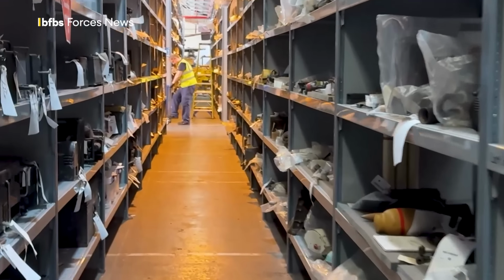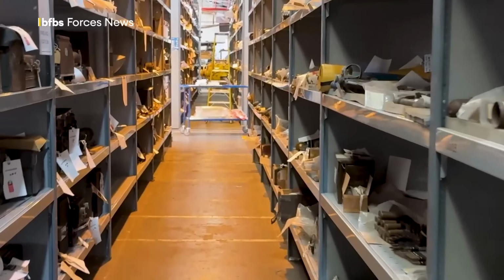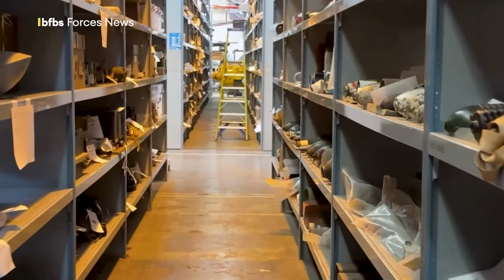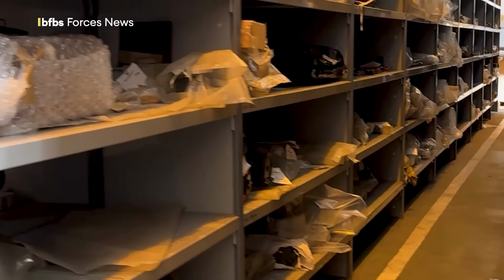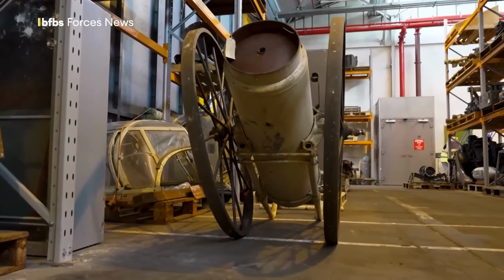Now, you might be wondering why there are thousands of items stored away here. Well, until recently, the RAF Museum in the West Midlands had no room for them. Soon, that will be changing as they expand the museum to include all of this. All 50,000 artefacts will be making their way to their new home to go on display to the public. Kirsty Chambers, BFBS Forces News, MOD Stafford.